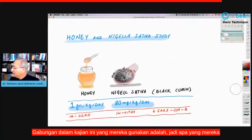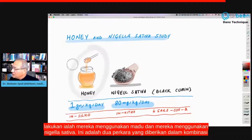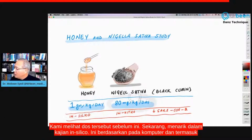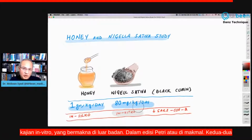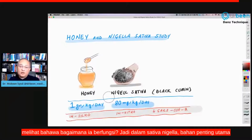First of all, the combination in this study that they used was, let me just take the layer panel off. So what they did was they used honey and they used Nigella sativa. These were the two things that were given in combination. We saw the dose before. Now, interestingly, in silico studies, that means on the computer, and in vitro studies, that means outside the body in the petri dishes or in the lab, both of these substances have been observed to reduce SARS-CoV-2. So the question is, we're going to look at how does that work?